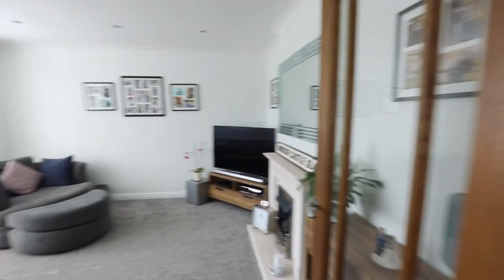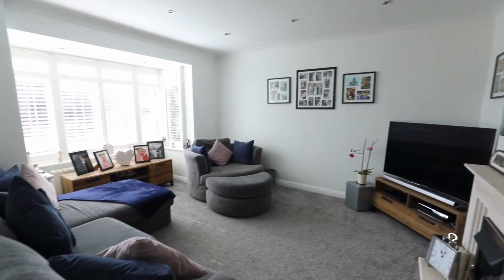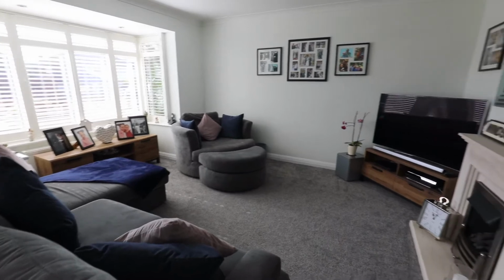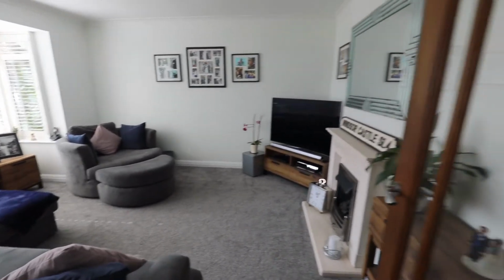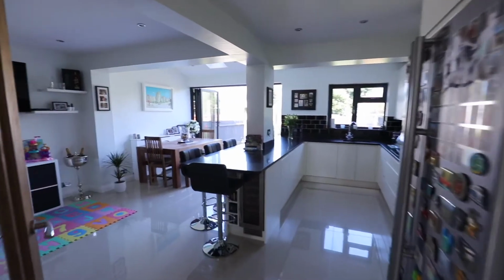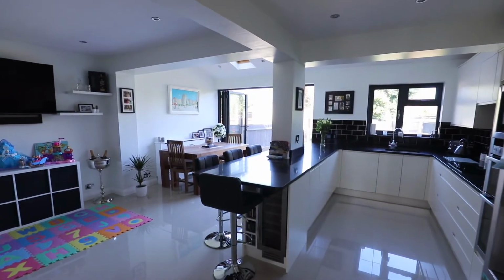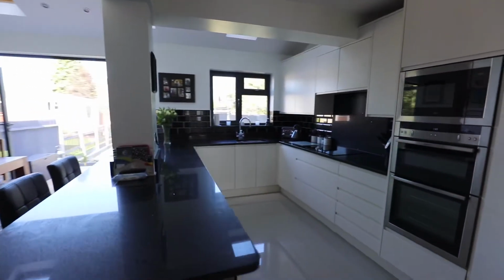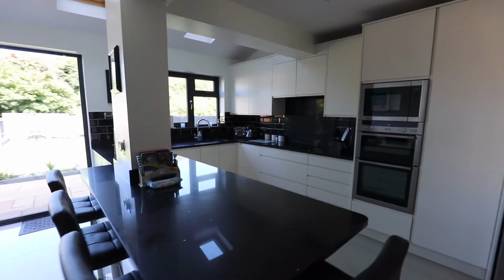Next, we're into the 15-foot front reception room with its bay window. And then the 21-foot fitted granite kitchen slash family area with its skylights and bifolding doors onto the garden.